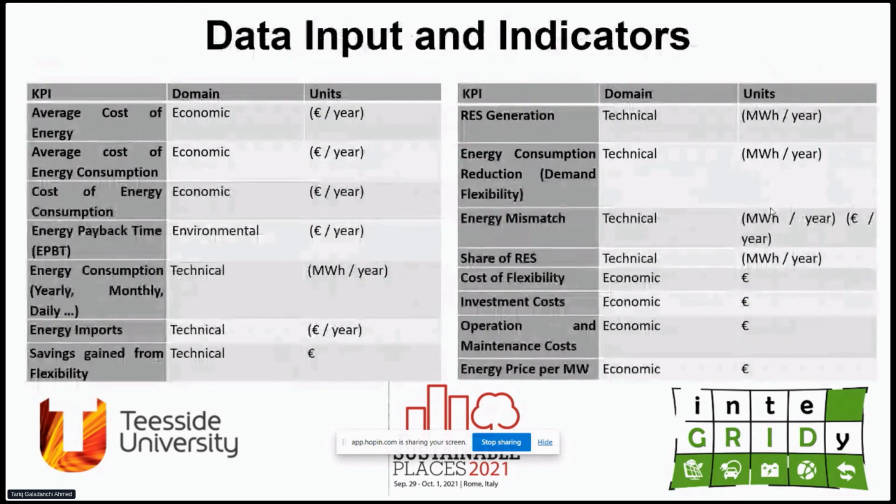So some of the data inputs and indicators that we've used are shown in this table. These include inputs such as the average cost of energy, cost of energy consumption, the energy payback time, the energy imports, the renewable energy generation, share of renewables, energy prices, and so on. This is just a typical example of some of the inputs and indicators that we've used for the CBA analysis.